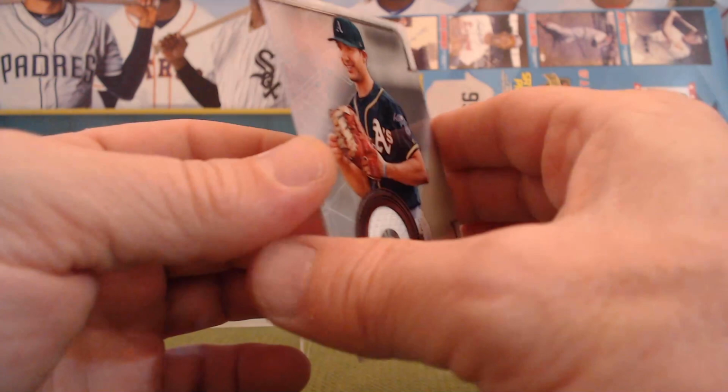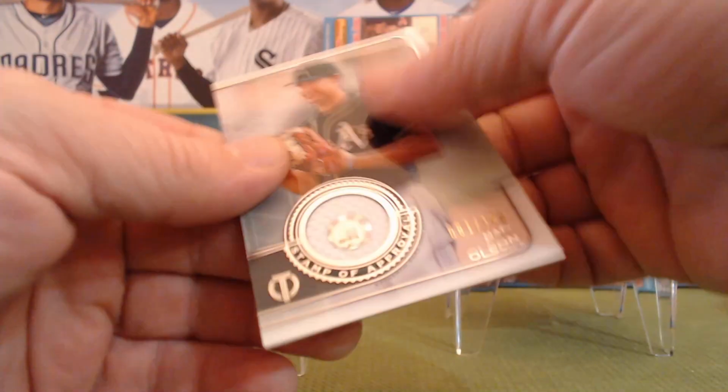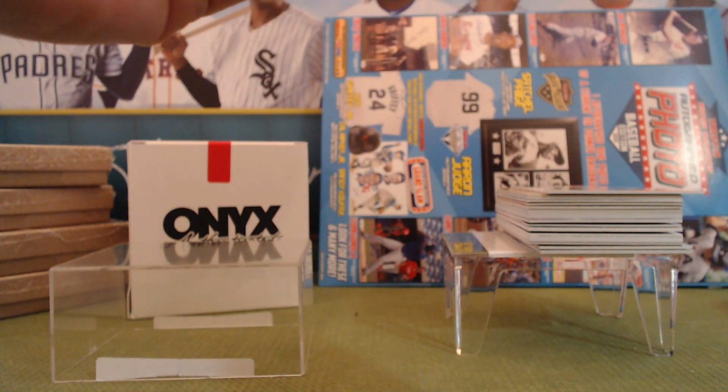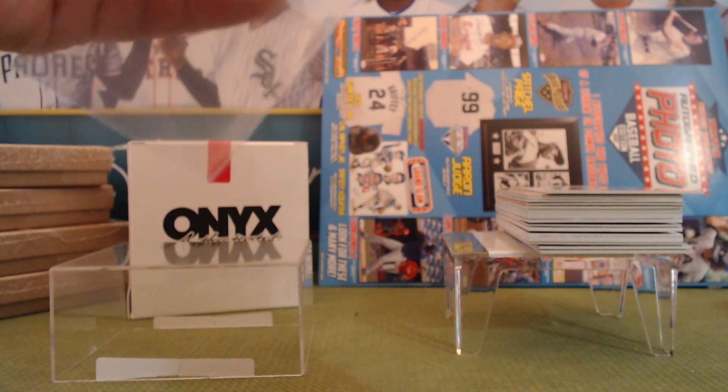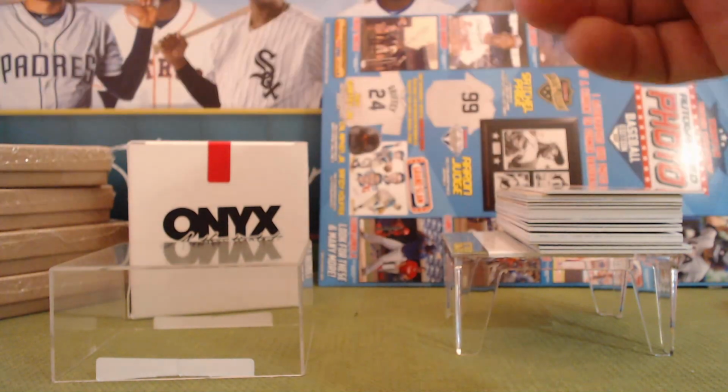81/150. I don't know if that's his rookie one or not. It's right around that same time frame. That Nick is still a ghost. There we go. Another one for the A's. That's a nice one there.